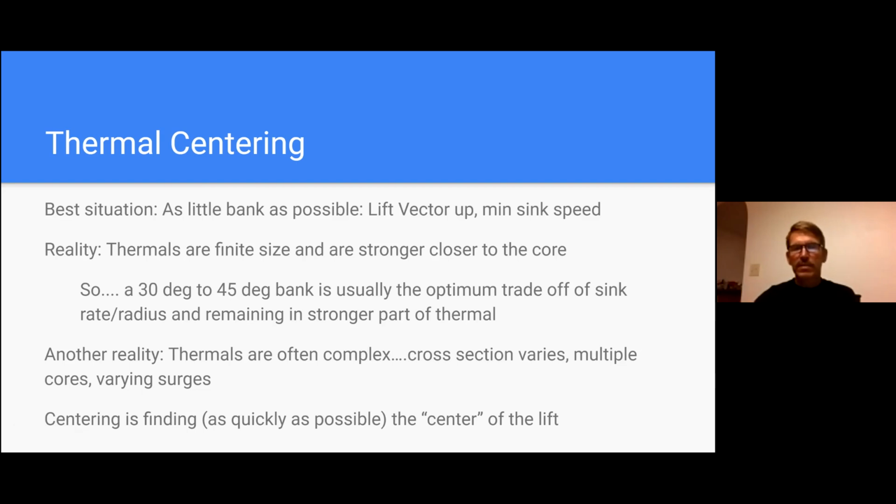And then another reality, through all the theory, is thermals are complex. Often there's variable cross sections, so it might be kind of more thin or snaking in one area. The winds might push it in one way and then push it another way. There might be multiple cores, especially in a large thermal, and surges in certain areas and then in other areas of the thermal. So it's a very dynamic situation.